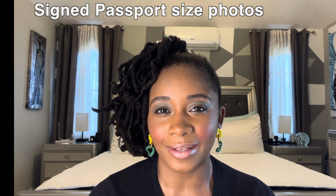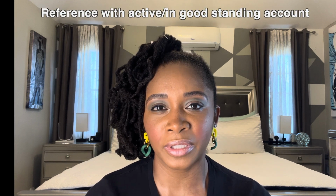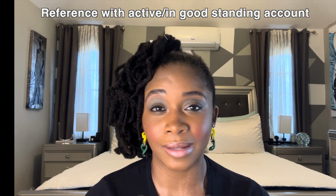Some of the things that you will need, which most places don't really ask for, is you will need to take passport size pictures and have it signed by a JP. That's not normally something that I've ever had to really provide as identification, but that is something that's required here. One of your references, someone does have to have an account that is not dormant, that is active and current and in good standing. I don't know if that's just an NCB practice or if that is something that is across all the other banks as well.